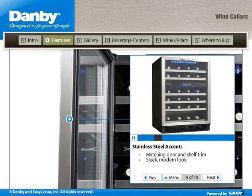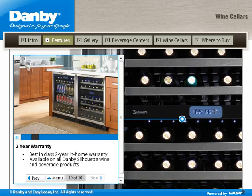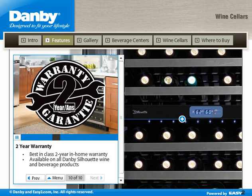Matching stainless steel accents such as door and shelf trim provide a sleek, modern look. Enjoy peace of mind with the Danby Silhouette best-in-class 2-year in-home warranty. Available on all Danby Silhouette wine and beverage products.